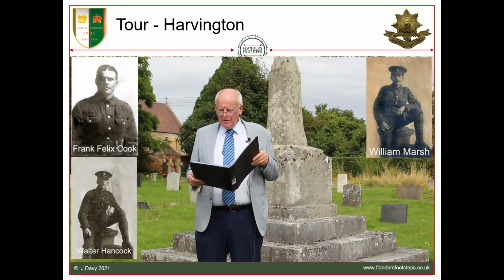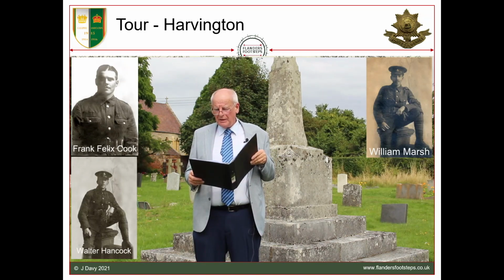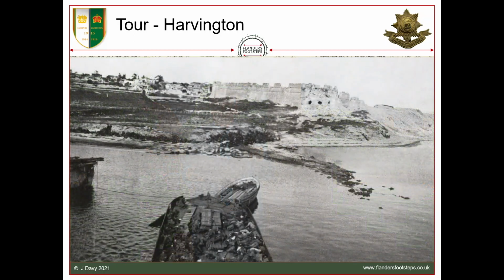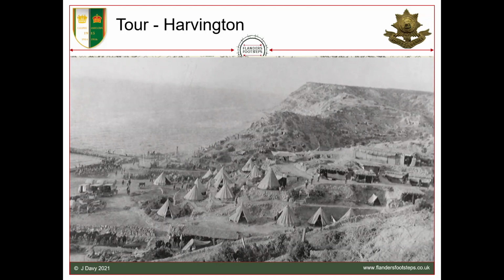These 3 men joined the 9th Worcesters. They sailed from Avonmouth on the 20th of June 1915. They landed at V Beach at the edge of the peninsula and marched around the coast to Gully Beach, where they held the line until withdrawn on the 29th of July.